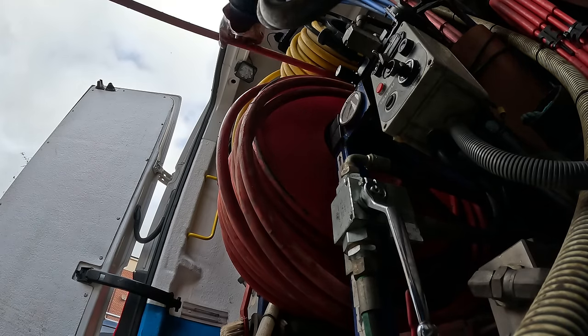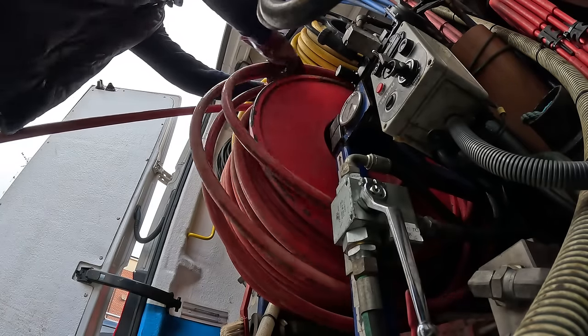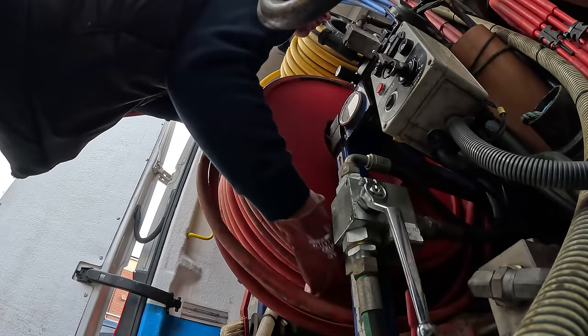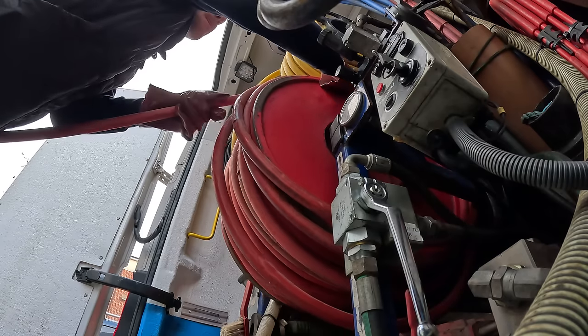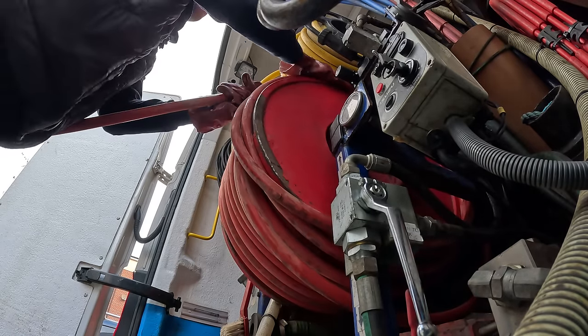Okay, so this is quite an annoying one. Now, my jetter has too much jetting hose on the rail. It's a 100-meter rail, and I got 120 meters of hose on it. So it keeps jumping off like this. It's an absolute nightmare.